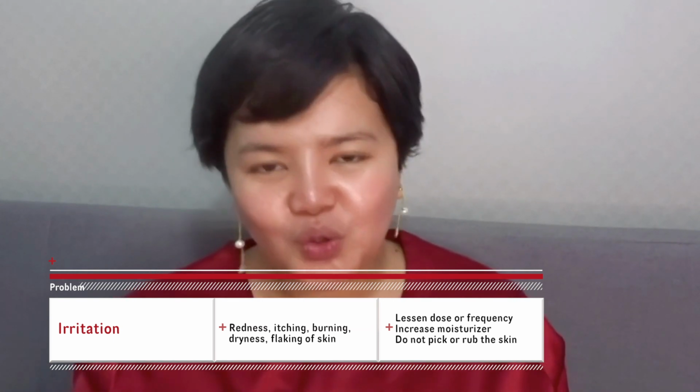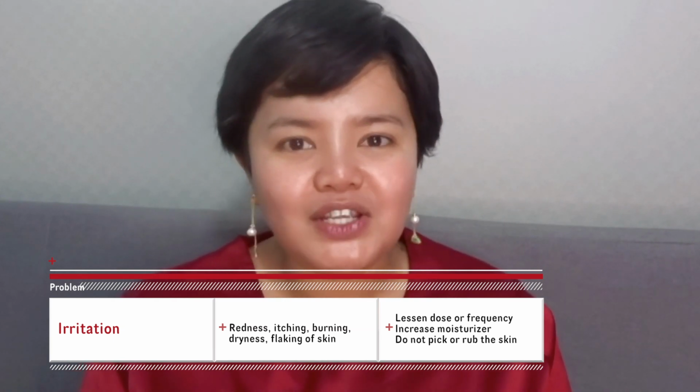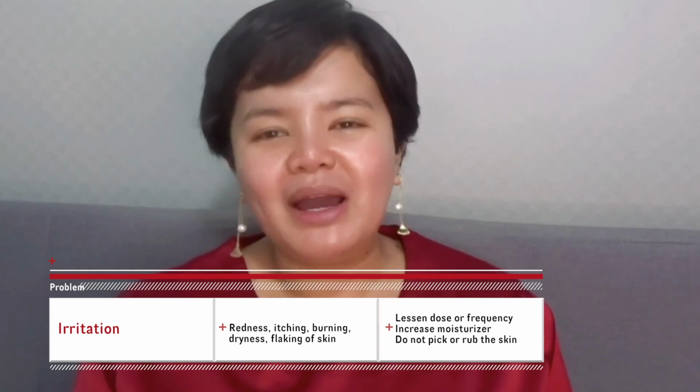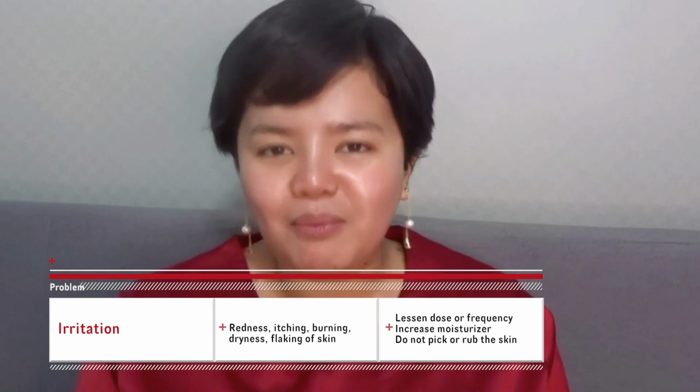Don't do it. Don't do it. Trust me. Your skin is already irritated. That's the reason why it's flaking. So do not add to the irritation by rubbing it or by picking at it or by scrubbing it. The key really here is to add more moisturizer.